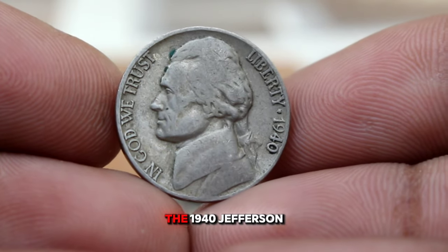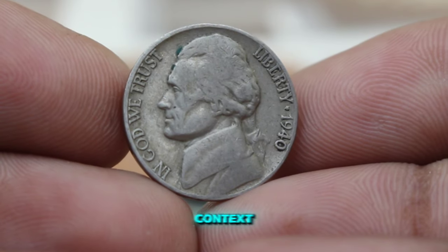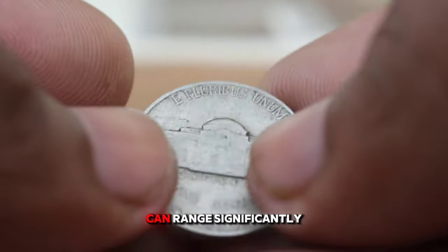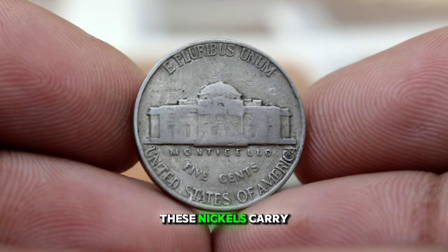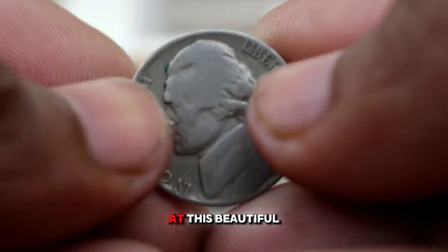The 1940 Jefferson Nickel is a treasure trove for collectors, valued not only for its historical context but also for its rarity and condition. As of current year, its market value can range significantly based on its mint mark and overall condition. Minted during a pivotal time in American history, these nickels carry a unique blend of artistry and national significance. Take a look at this beautiful specimen.